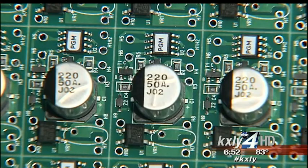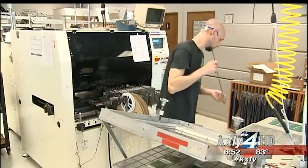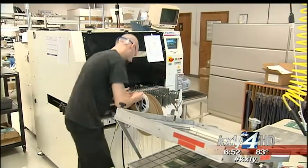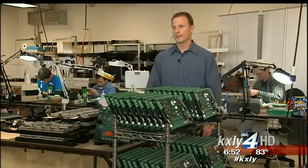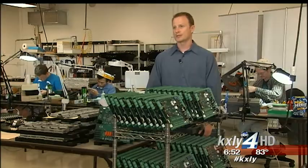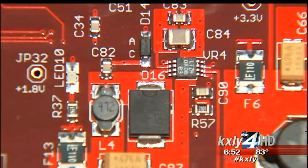Tate specializes in through-hole technology, and they've thrived off that high-mix, low-volume work. Where bigger companies might require minimum orders in the thousands, at Tate, I'll put one part on one board. It doesn't matter. If we can help our customers be successful, we'll do it. Their standard lead time of just 3 to 5 days also sets them apart.